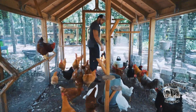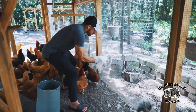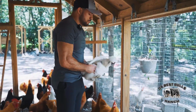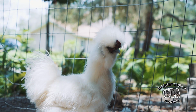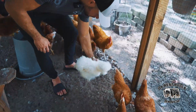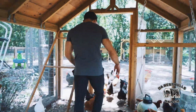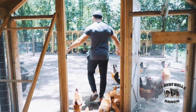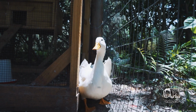We even have, let me see if I can catch one of these fluffies. I love the fluffies. Look at, I think they're called silkies, but I call them fluffies. They're so pretty. They lay eggs too. They're all nice. My daughter plays with them. And so they have a bunch of spaces. They have big space here. We have ducks too, for duck eggs.